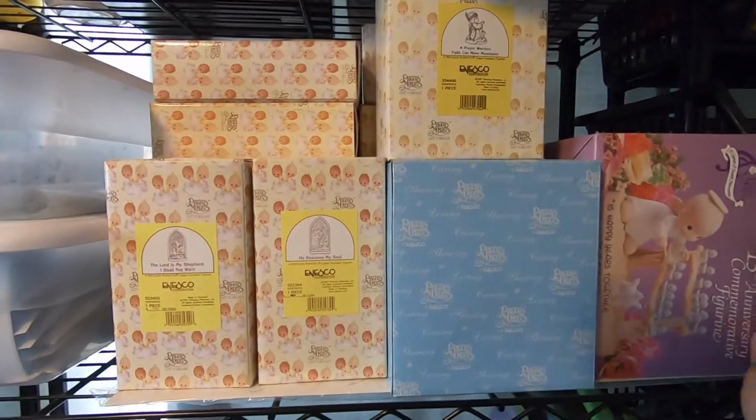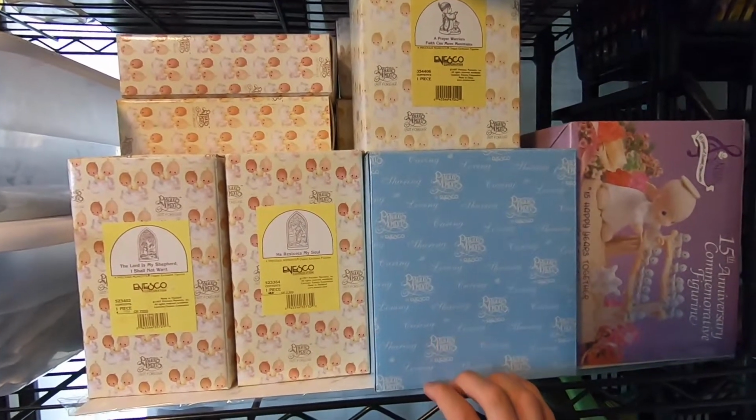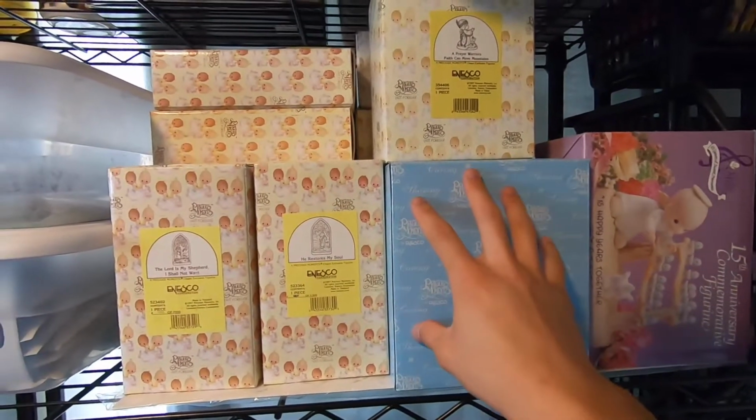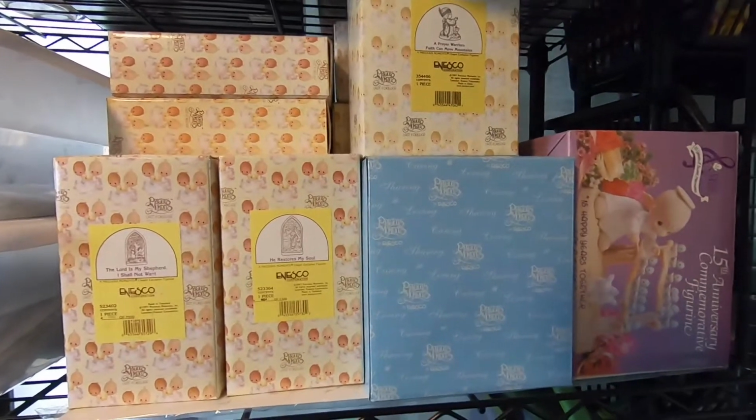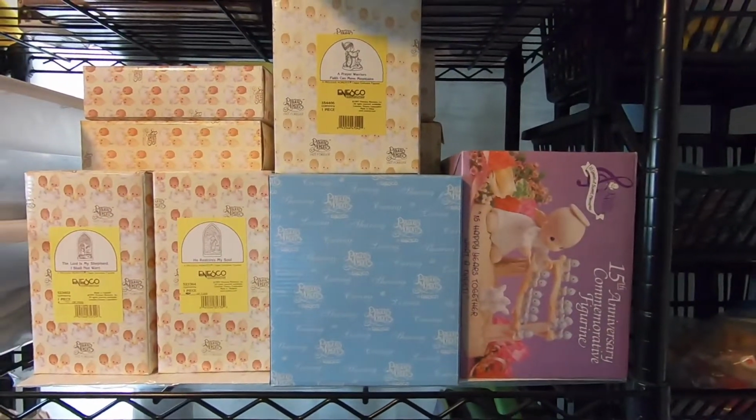I think right now is a pretty solid time to have these too, with Christmas coming along. Thinking maybe people are gonna want to start buying some of these to display. But yeah, I'll let you guys know if I make any more sales.